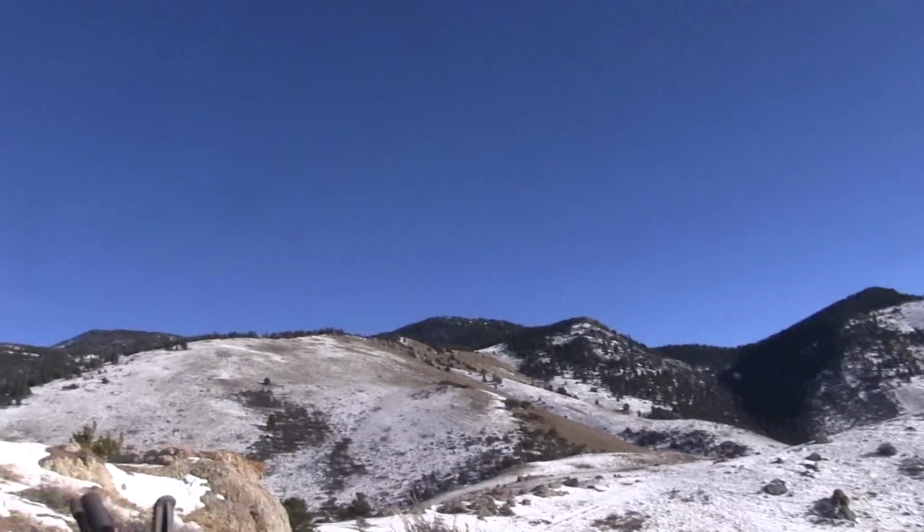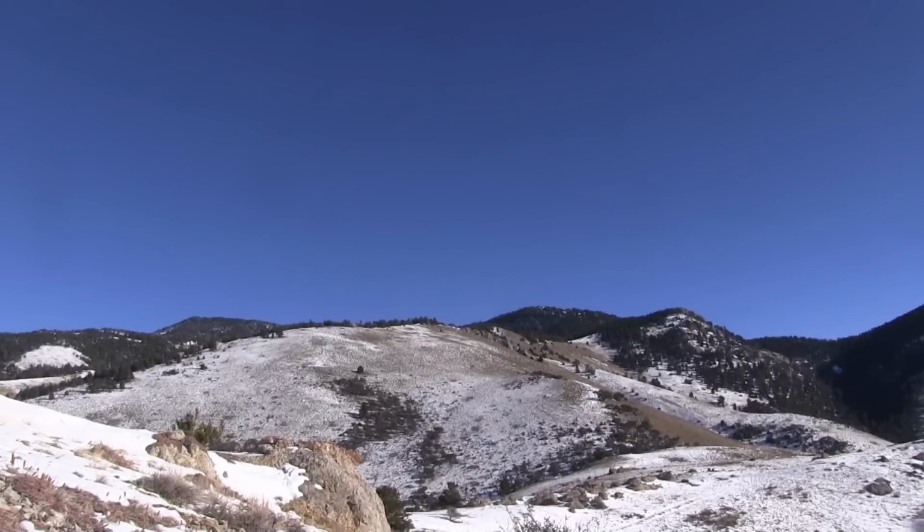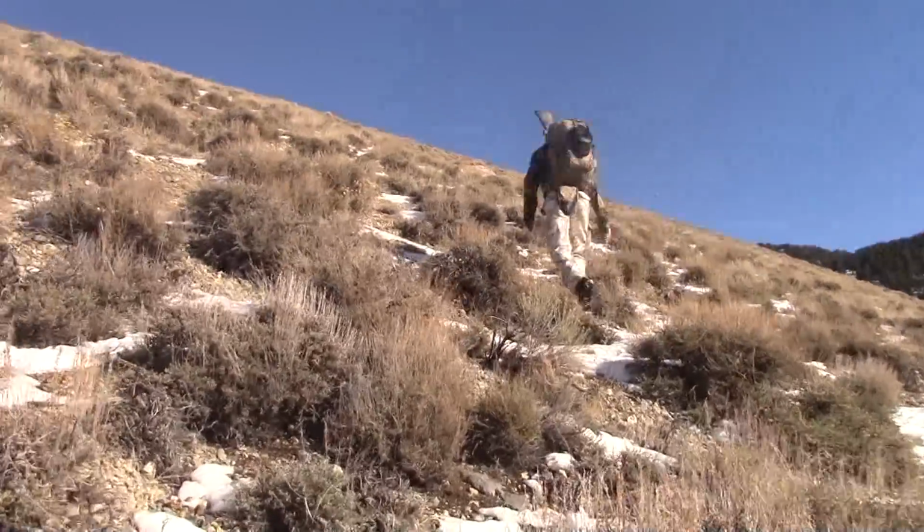As I freeze the frame here, you can see where we were heading. The elk headed up the canyon into the trees here, so we were going to go loop around up beyond them and above them here. There was nothing to do but go ahead and start the hike.